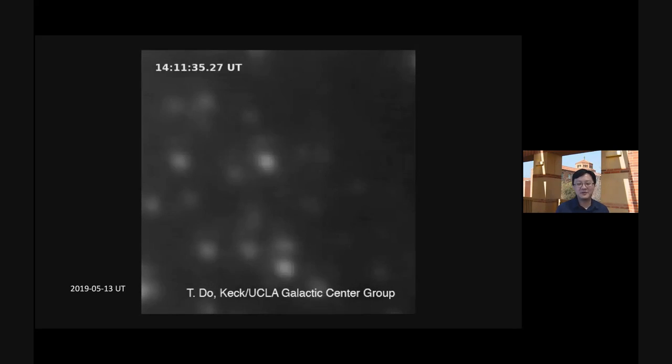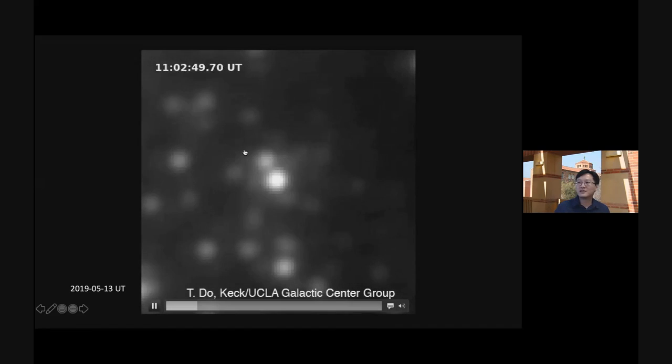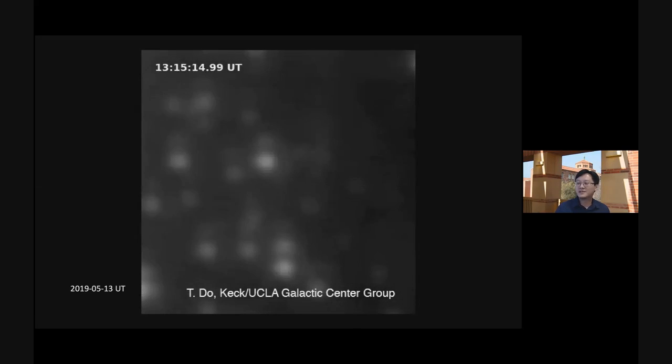So this is a time-lapse image, a video of Sagittarius star over about 3 hours. I don't need to tell you where Sagittarius star is in this image. It's that really bright thing in the middle. This is the brightest we have ever seen Sagittarius star. It got much brighter than even SO2 here, which is normally the brightest star in this whole region. If Sagittarius star had been this bright, it could have been discovered in the near infrared even before adaptive optics, and it would have been easily seen in all the spectral data.